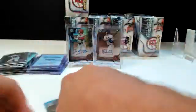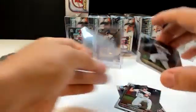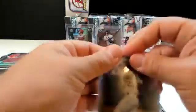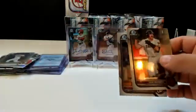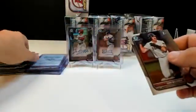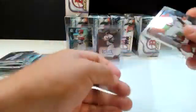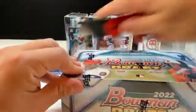Just sleeving up the cards that I think are worth sleeving. We try to sleeve some stuff that isn't numbered as well if we identify it while breaking. But otherwise, we only top load numbered cards or autos. It's our policy. Box 4.